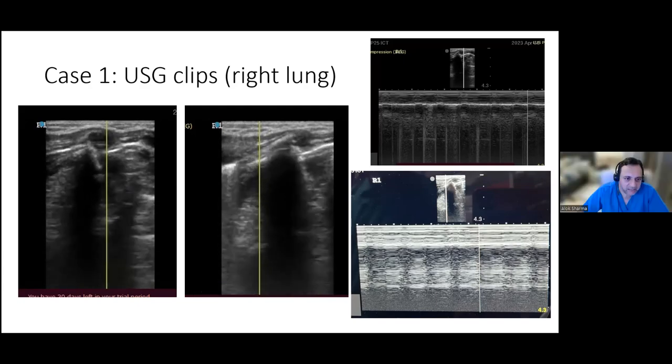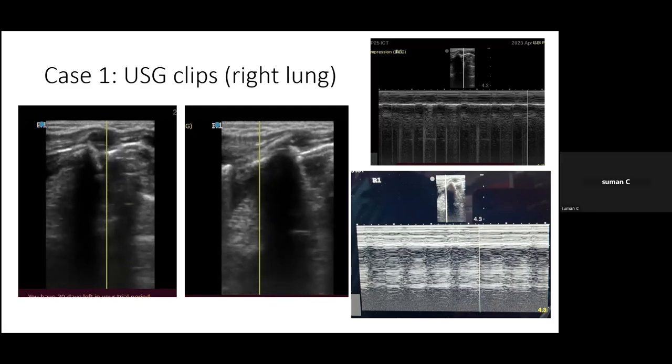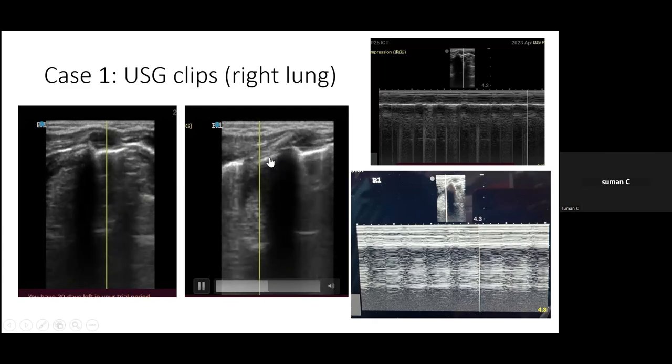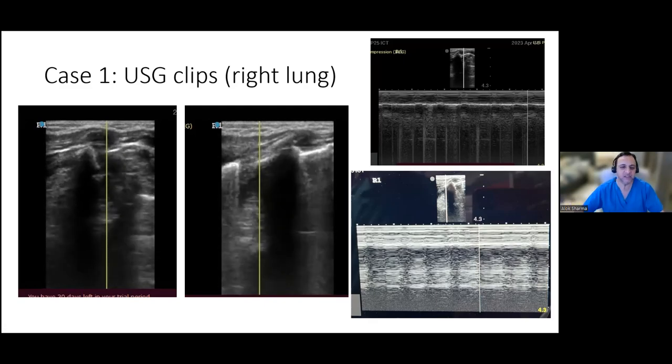And my gut feeling is, A, you're not completely perpendicular because the pleura is kind of sliding in a slight slant. So you're absolutely right, because I was trying to freeze the image and my hand got unstable. Yeah, and that's why you're not getting the A lines completely. And my advice is, when you're saving images, it's the hand stillness.